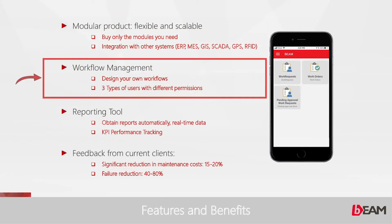BEAM can be utilized from 3 types of users. Requesters, for instance, are users outside of the maintenance team who can use BEAM to submit a work request for an asset. Meanwhile, standard users are resources within the maintenance team who handle those requests and corresponding work orders. Lastly, there could be 1 or 2 administrative users of BEAM who oversee all the system's transactions.